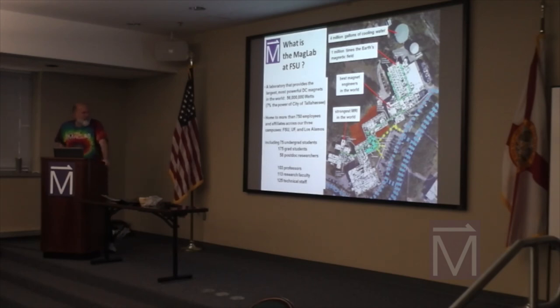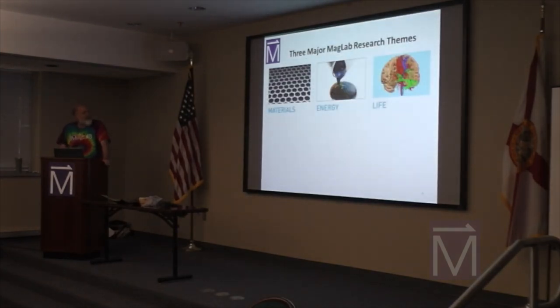103 professors, 113 research faculty, 125 other technical staff. So it's a huge endeavor. One out of every four federal research dollars that comes to Florida State University comes through the magnet lab. So we're very important to the university.